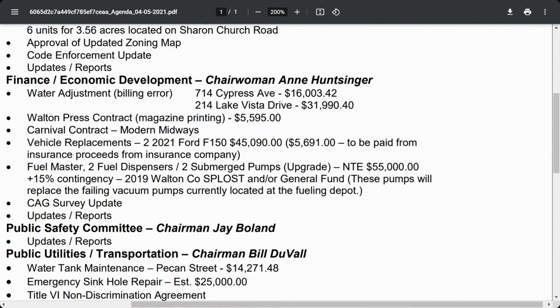The other update I have is from code enforcement. Since January, there's been 116 citations written. 43 remain open, 73 are closed. One citation has been issued, and four citations are still pending from last year because courts just opened, so they're still catching up. And that's all I have, unless y'all have any questions.